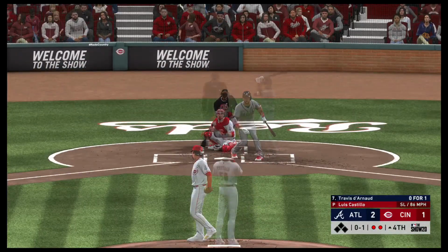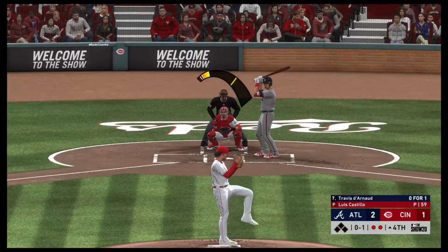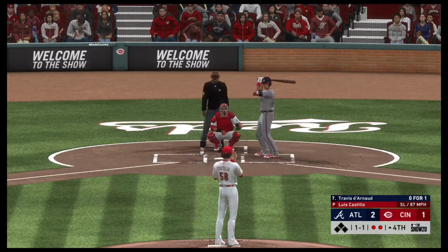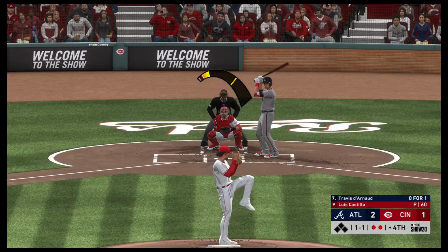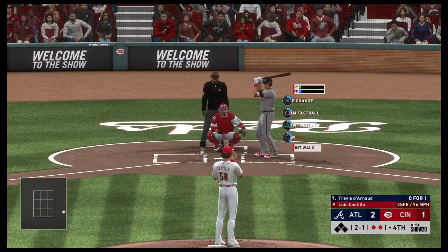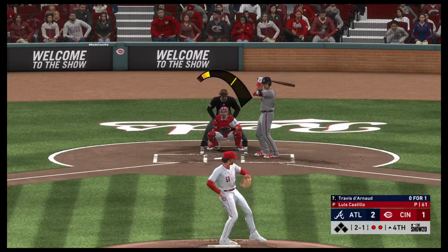Travis d'Arnaud will stand in for a second time here as he swings and misses there. It's 0-1. Off the plate, 1 ball, 1 strike. Yeah, and if you get a guy flailing at a pitch like that, heck, you're going to go out there and throw that same pitch till he proves he can lay off of it. 2 balls and a strike now. And the 2-1.